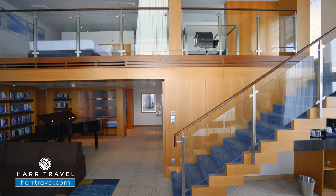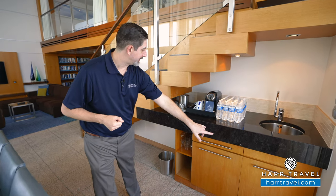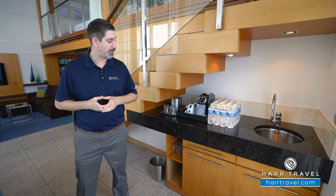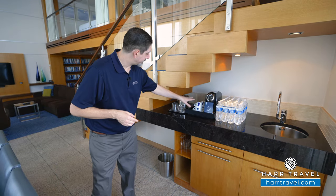Now, tucked far in the corner, you're gonna find your butler's pantry. It is a wet bar. You're gonna have a mini fridge underneath. And of course, being Star Class, it's all gonna be fully stocked upon your arrival. You're gonna have your Lavazza coffee maker here. They also have a selection of Tazo tea.